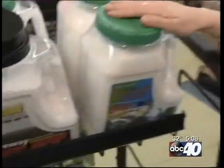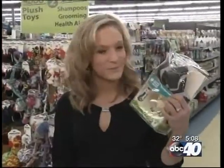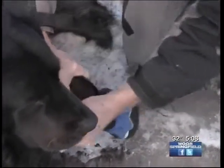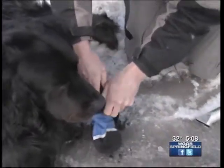On your own property, you could purchase environmentally sound and pet-friendly ice melt. And if your dog tolerates it, you can also purchase boots. These are pretty well worn. He's been wearing them for a while. The booties are great. All you have to do, it comes right off. Salt's not going to be on their feet.